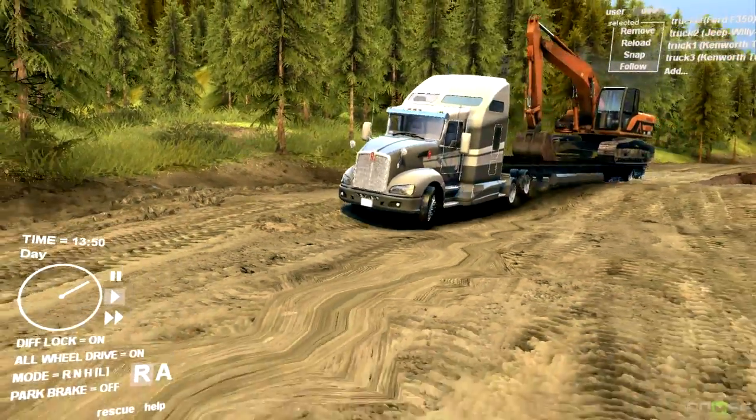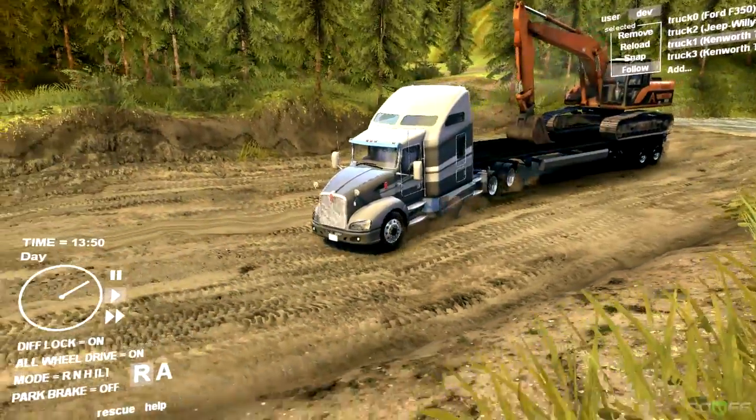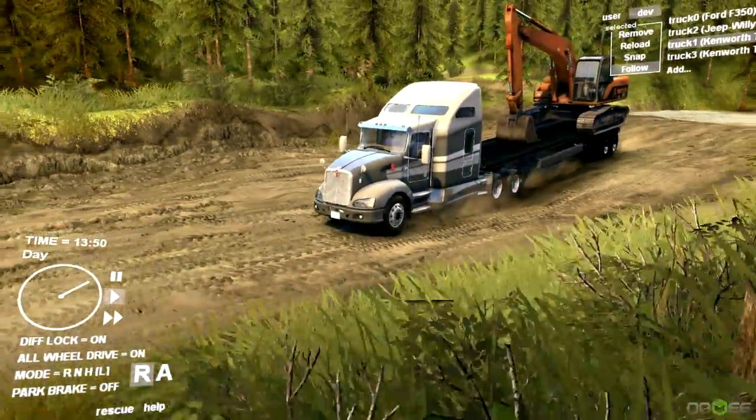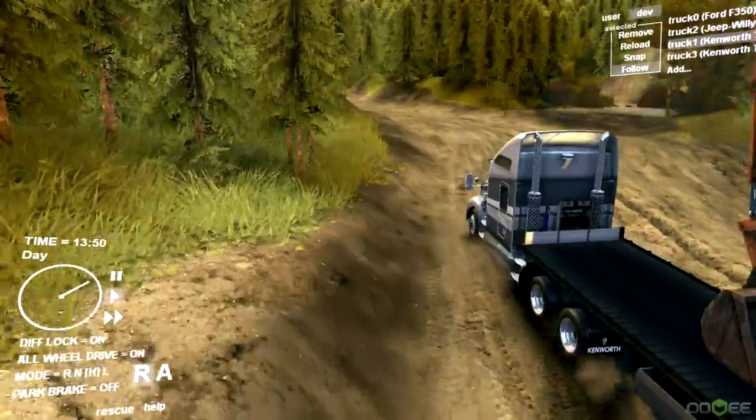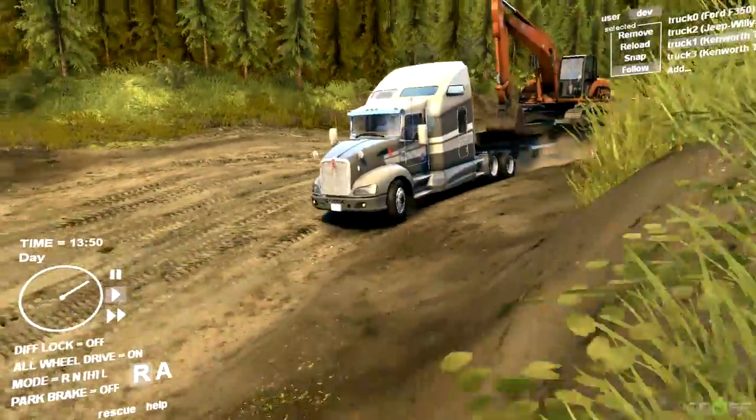Not too bad. I am a little bit concerned about top heaviness because of that trailer. Well, not so much the trailer, but because of what's on it. But we'll see. Let me take an all-wheel drive. Actually, no, take the diff lock off, stick it in high. We just stick it in high.